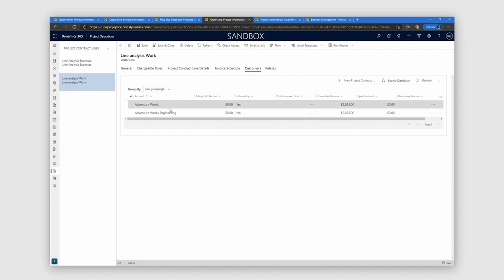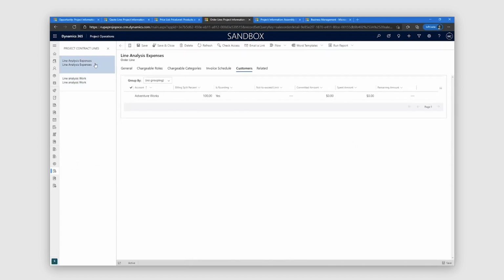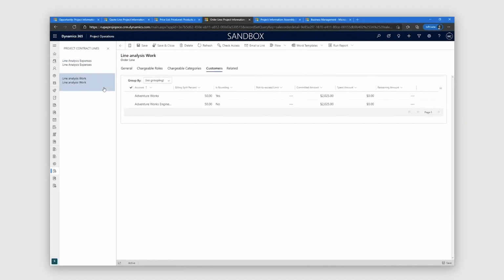But these split percentages or multiple customers can be decided at the line level. So for example, in this particular contract for AdventureWorks, it is only your time or labor costs that are being invoiced to two different customers. If you look at expenses, they're all going to one customer. So you can also do that. You can decide the number of customers and the split percentage at the contract line level as well as at the contract level.